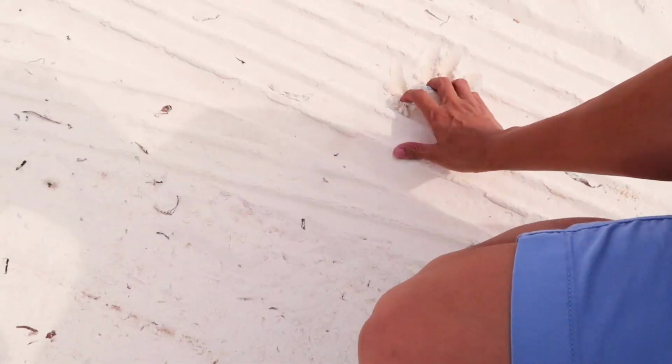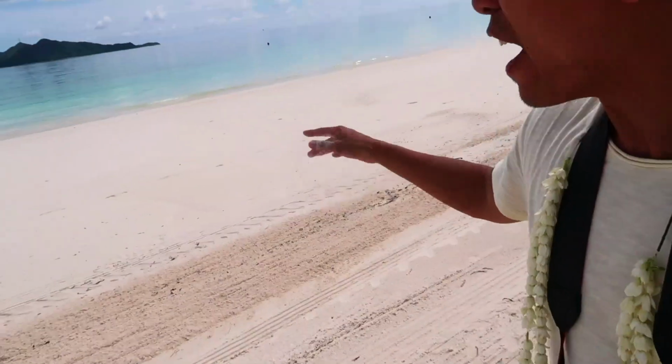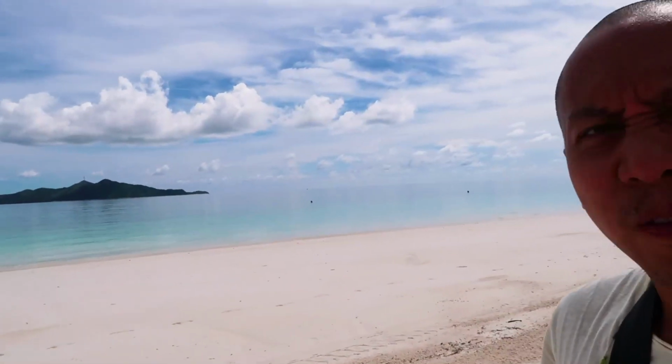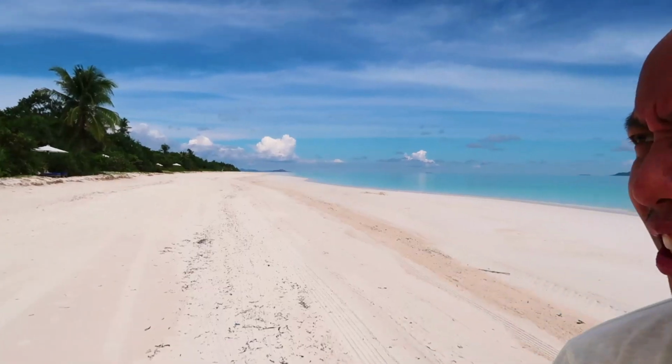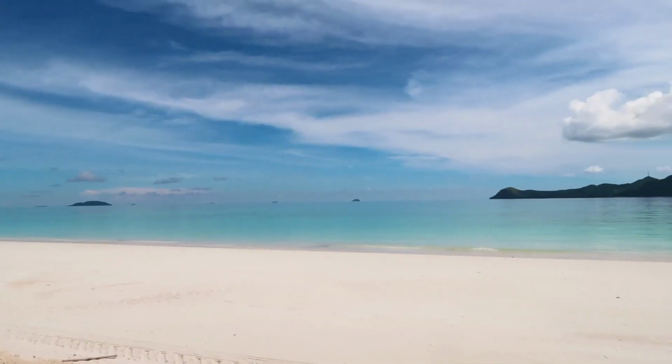I hear no noise. I could hear an angel fart. Seriously, it's just so peaceful and placid out here. Oh my gosh. Look at the sand. Is this real? Look at the water. I've never seen water like this. The colors. This is like Instagram filters. Seriously, those colors. That water looks like glass right now.